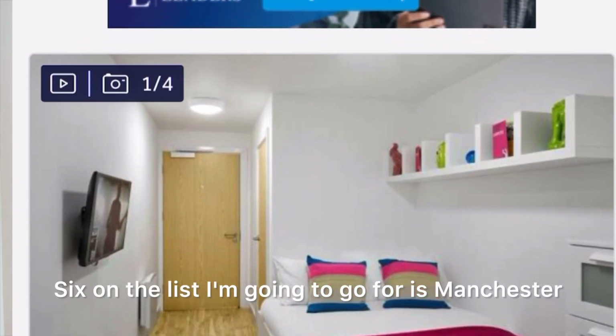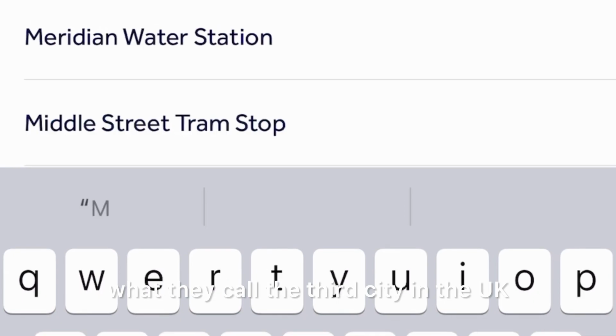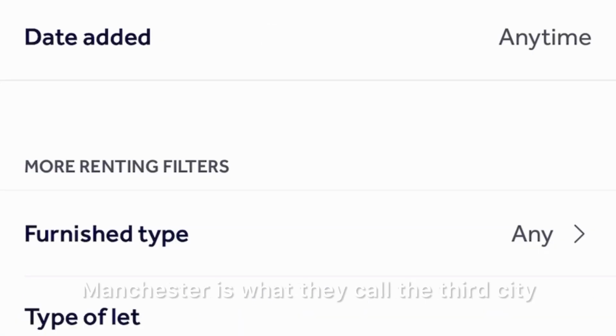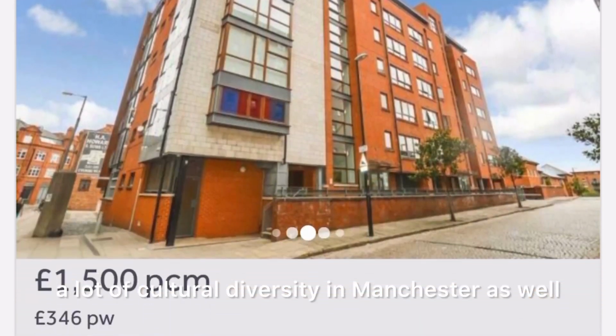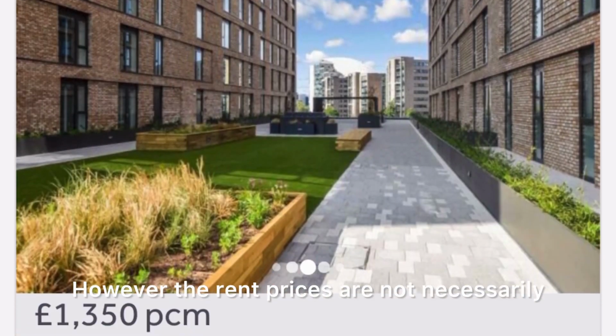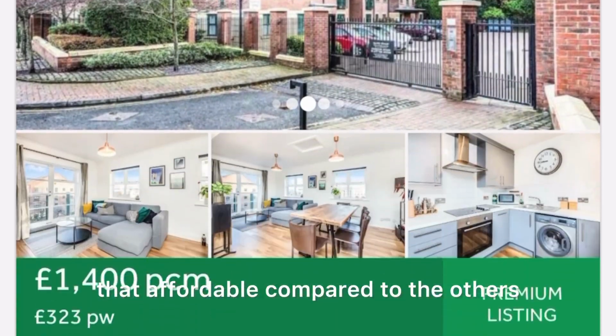The sixth on the list I'm going to go for is Manchester. Now, Manchester is what they call the third city in the UK, or should I say in England. So you have London, obviously the first city, Birmingham is the second city, Manchester is what they call the third city. Very lively place, very vibrant, a lot of cultural diversity in Manchester as well. However, the rent prices are not necessarily that affordable compared to the others.